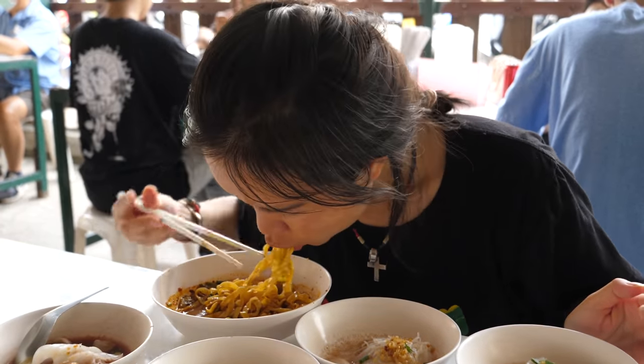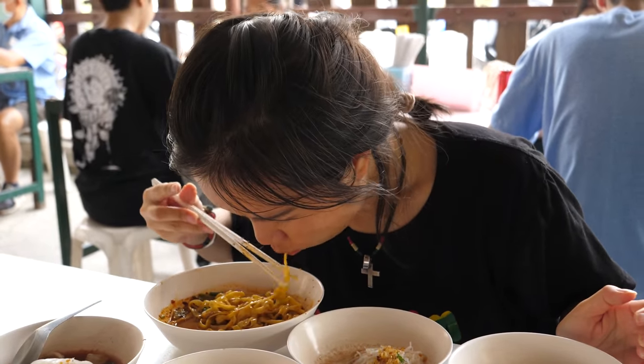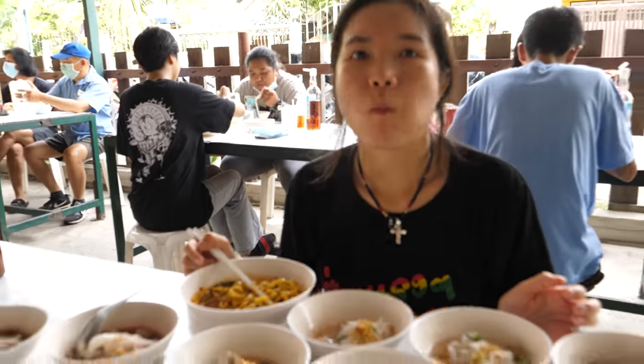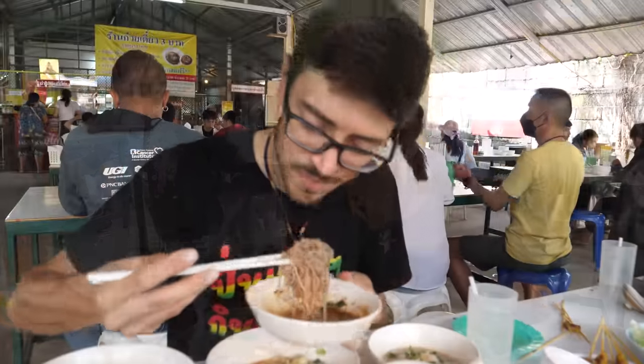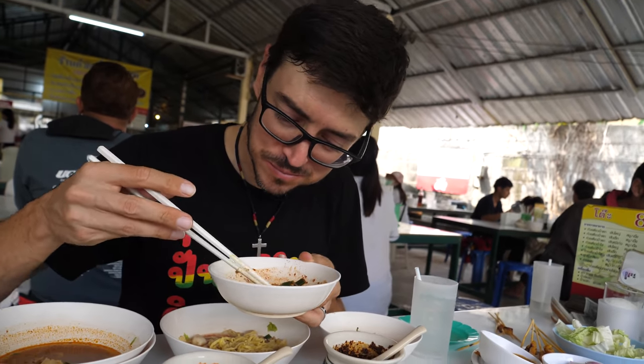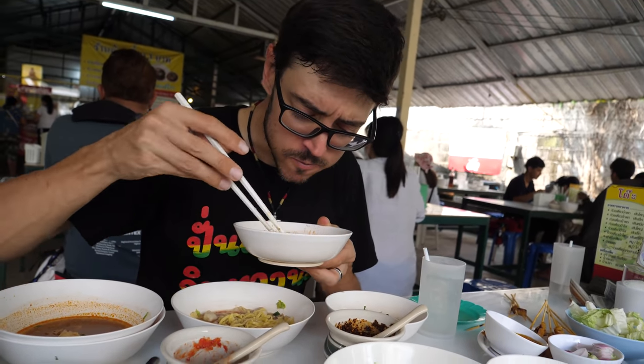Nam to, which means waterfall, but it refers to that pork blood based soup. Very rich, so aromatic, so meaty. Dude, this is just so fun. It's so fun.